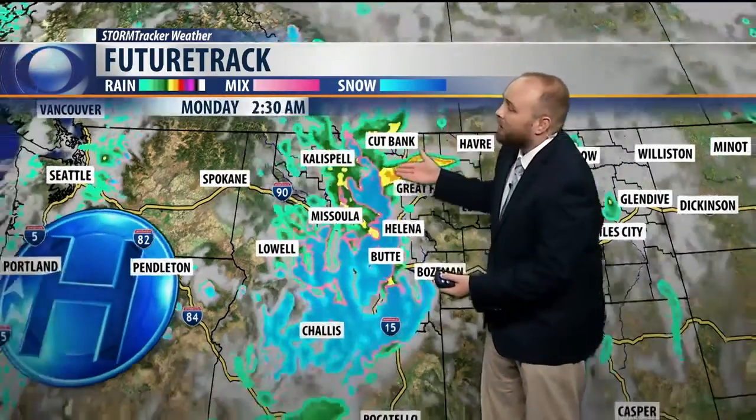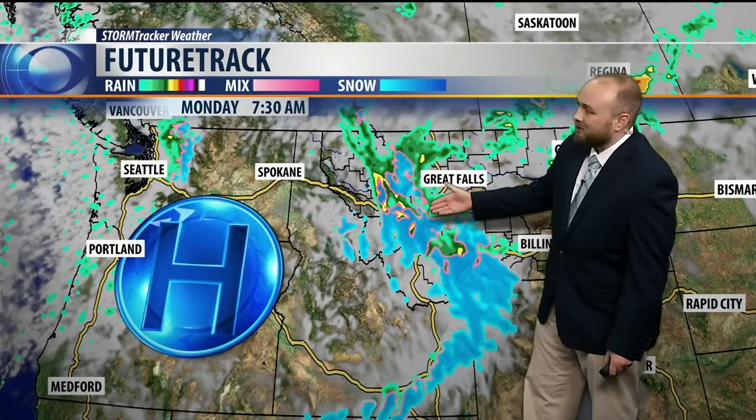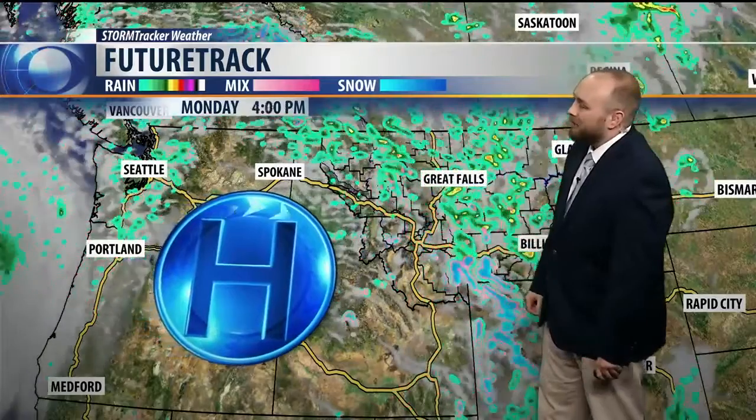And as we take a wider look, we're going to see the weather by around 7:30 in the morning still impacting a lot of us with rain and some locations snow. But this high pressure is going to really start to take hold and influence our weather pattern, and we're going to start to see a drying trend by Monday night. But we just got to get there.